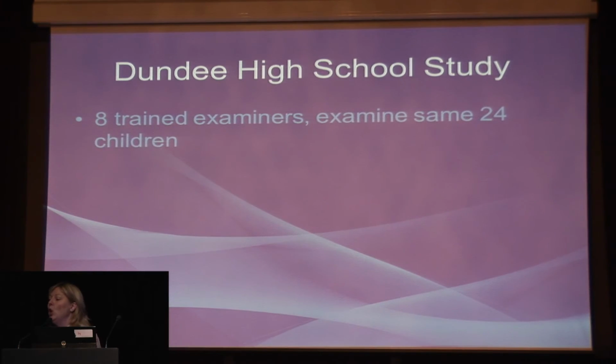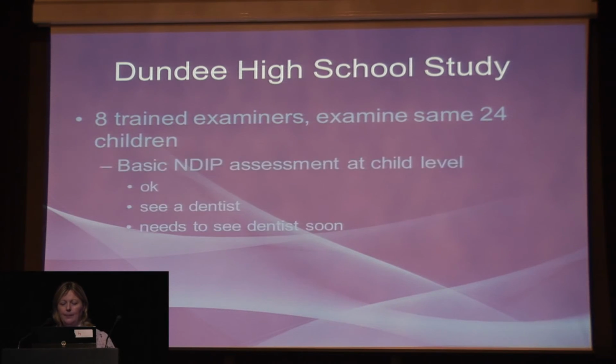So we've toyed with the idea of introducing ICDAS to national surveys in the United Kingdom for some time. And again, the resistance is very similar. It takes too long and it's complicated. Well, what we decided to do was to find out how much extra time it would take in Scotland. So we went to a high school, so the children there were around about aged 14, and we took trained examiners to examine the same group of children, so a little bit like the Eurocaries study. We had 24 children and 8 examiners, and each of them examined the same children.